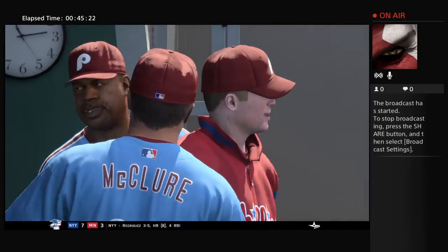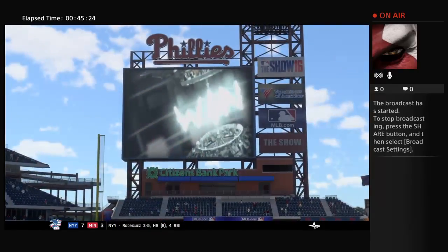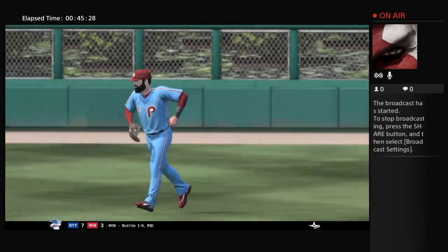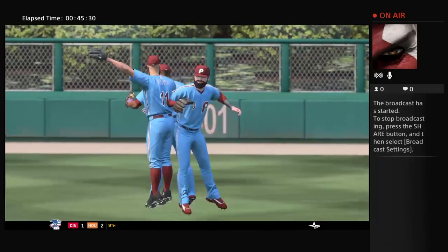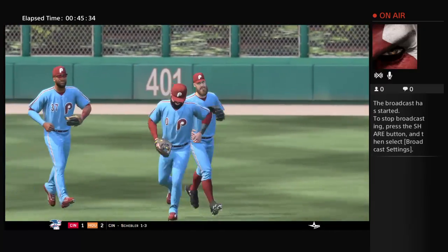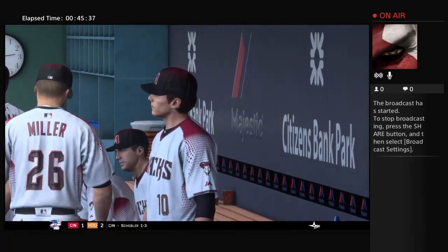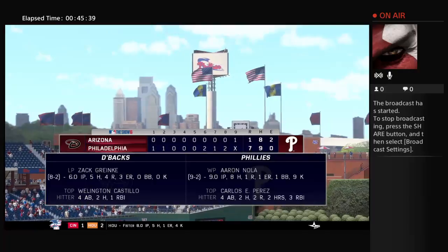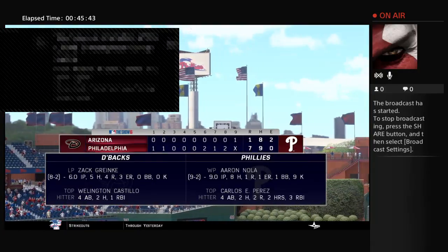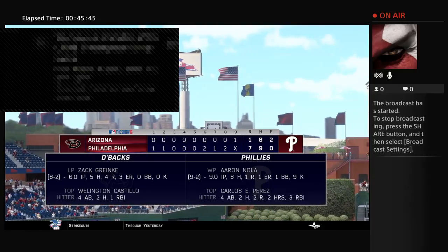Well, that run in the ninth means that they couldn't quite finish off the shutout, but still a very good performance out there on the mound. One more look at the final line score there to see the great pitching performance that led his guys to the victory.